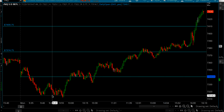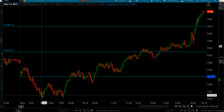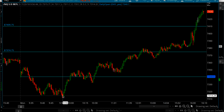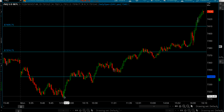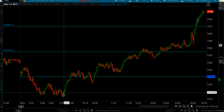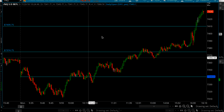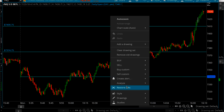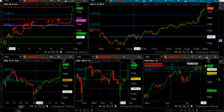So right here you can see this was the previous low of the morning at 14:50, and right here at 9:55 we end up breaking through that low and then immediately reversing. And when we immediately started reversing, that's when I said, okay, I got stopped out of the Dow a little bit later, but I gotta find some longs in the Nasdaq.